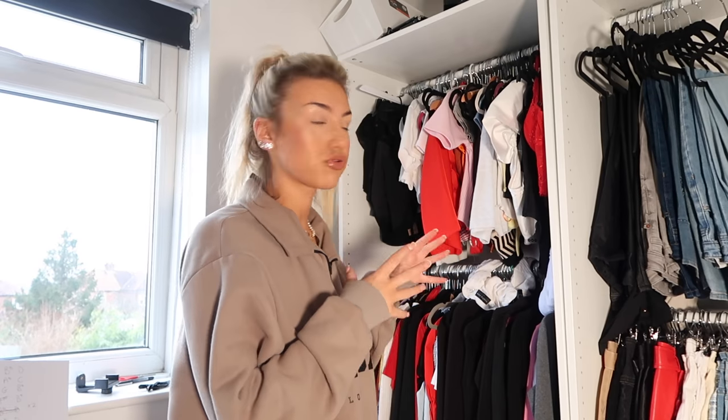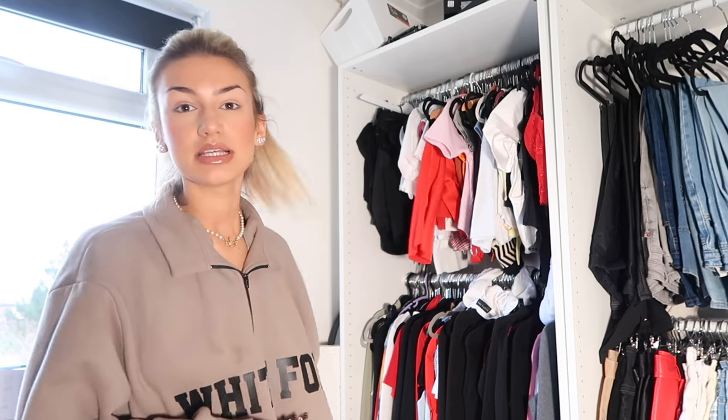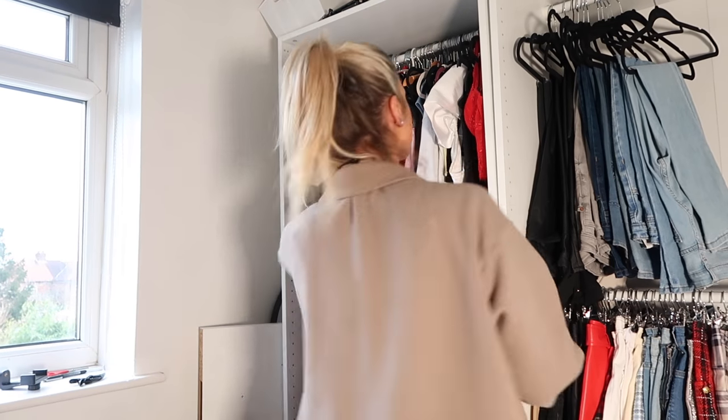This is my problem area. Too much, way too much. I mean, I've got too much of everything to be honest, but this bit is the one that I've been thinking about lately because every time I go to go out, I just go through all these and I'm like, I don't like any. So we need to be brutal. My camera is low battery, so let's just get straight into it.